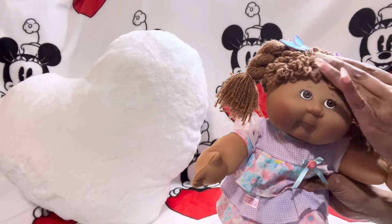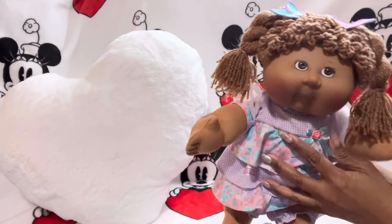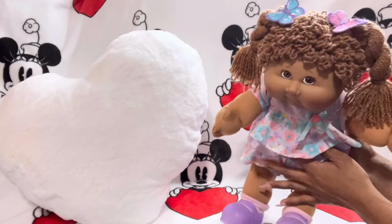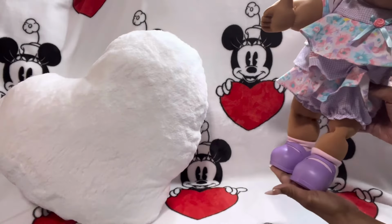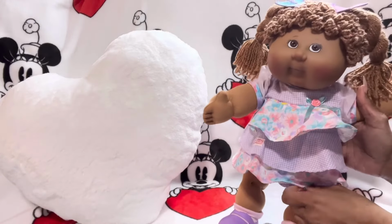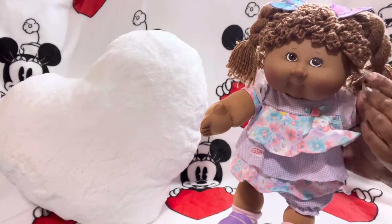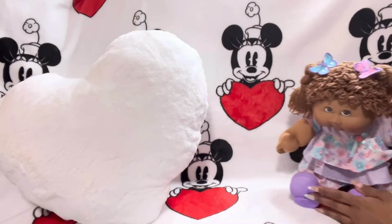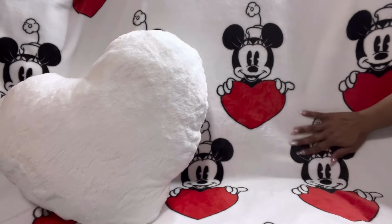And this is the poodle hairstyle, and she has these two cute twisted ponytails. She is so, so pretty. I think she's my favorite. She has these beautiful butterflies in her hair, and this pretty spring outfit on. Look at these cute violet colored shoes with the little pink socks. And look at her dress. Isn't she adorable? She has the closed mouth, and her eyes are looking to the side, and she is just adorable.